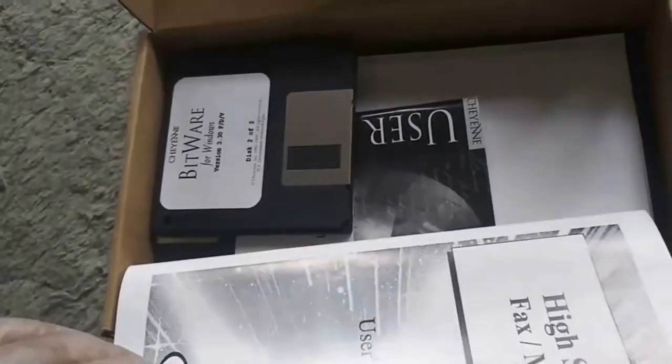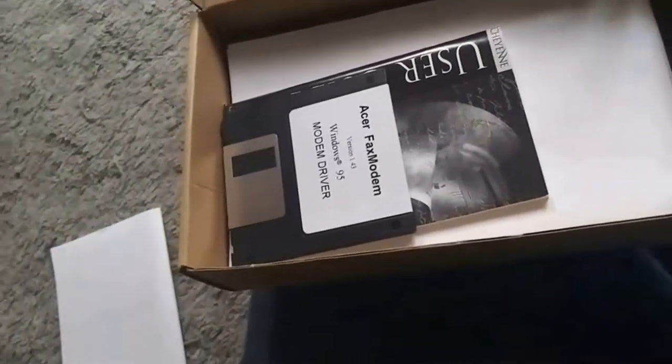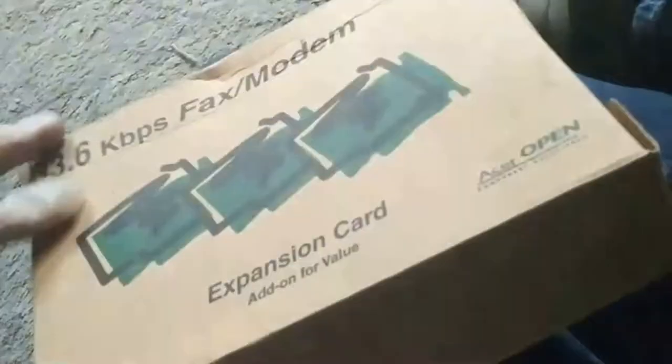Okay. Anyhow, what do we got next? I think it might be just an empty box. Ooh, floppy disk. Oh my gosh, isn't that like old? Lightware. Acer Fax Modem. I have no idea. I'll, like usual, get back to you on this. Have to look it up later.